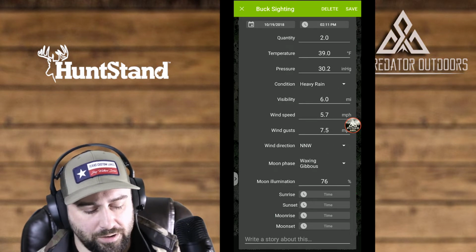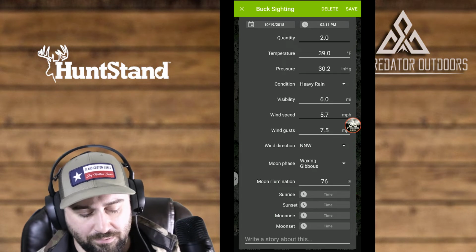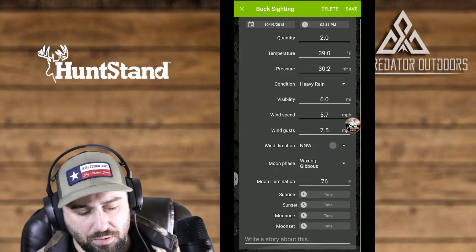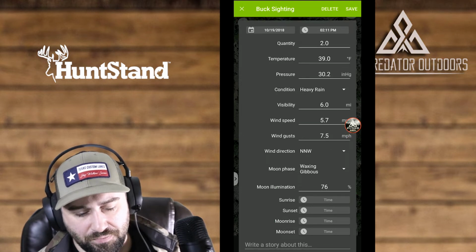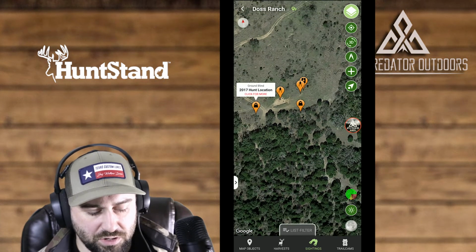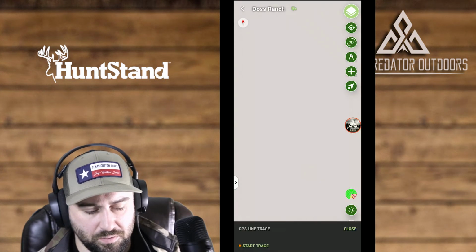Visibility, wind speed, wind gusts, wind direction. Again, the moon phase, illumination, all this stuff. This is really cool to have all this information. I should probably eventually add a story to that, but I'll do that later. This next thing I got down here at the bottom. Real quick, actually, this next one, let me go over this.